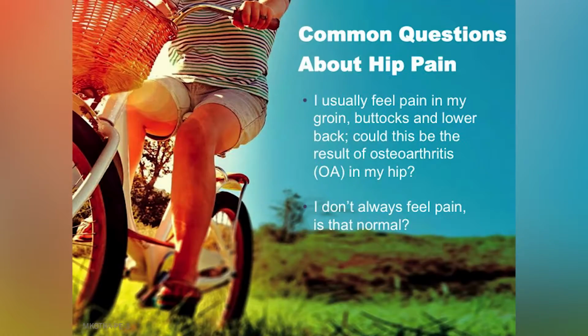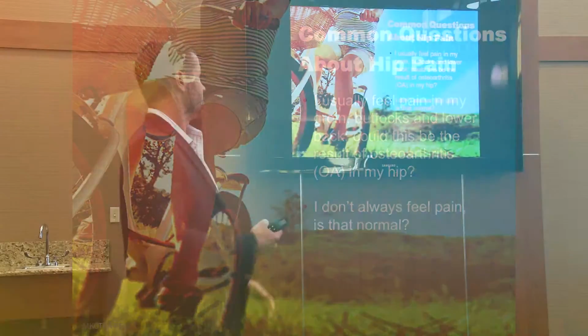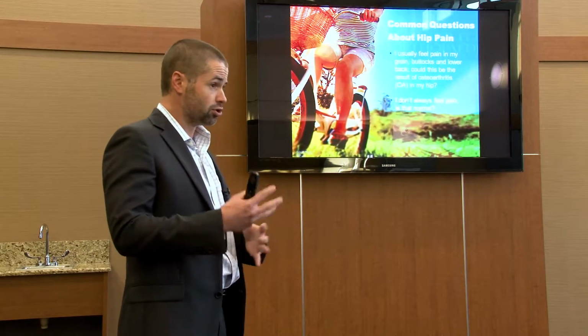So the question that people say is, I have this pain in my buttocks or I have this pain in my low back, and of course, a lot of people want to call this their hip, but that's not typically the hip joint itself.